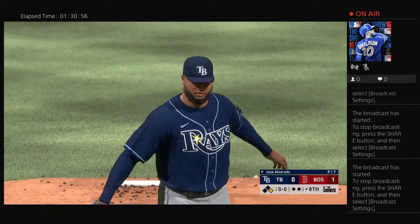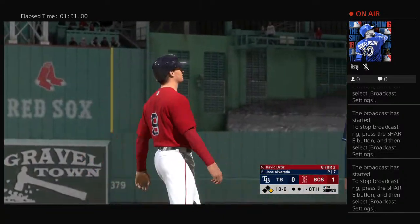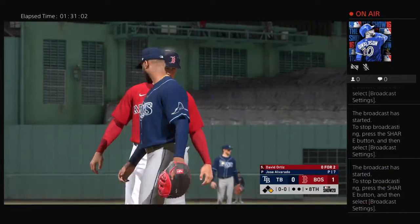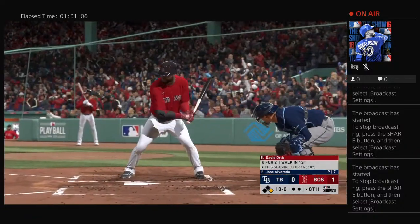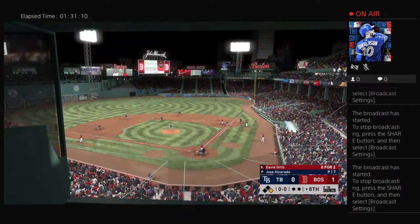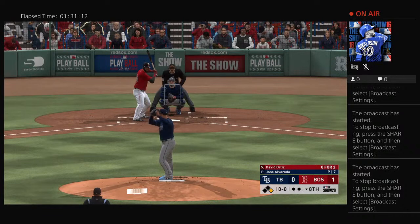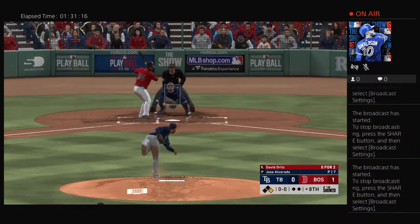That leadoff walk is a great way to start this inning when you're looking to pad the lead. Could be the beginning of good things here in this half inning. Next will be the designated hitter, David Ortiz. He started out the evening 0 for 2 so far. He's set. Here it comes.